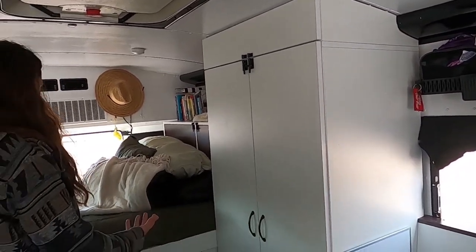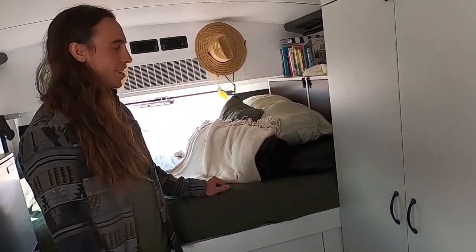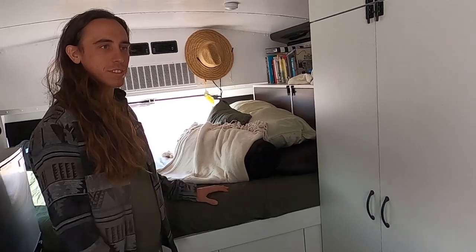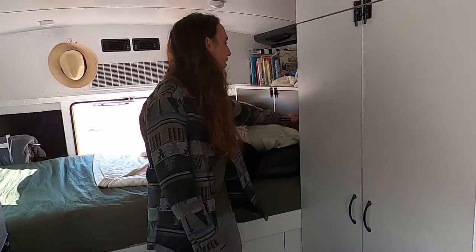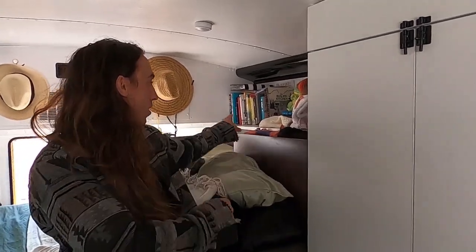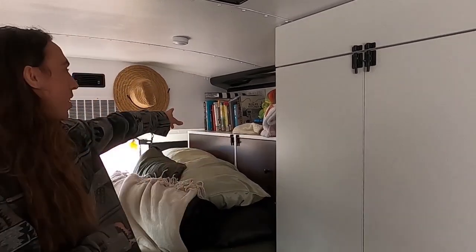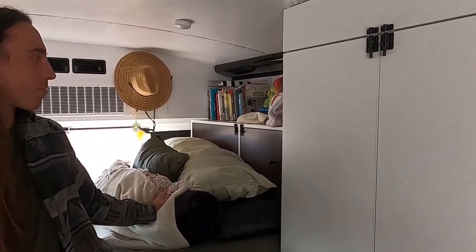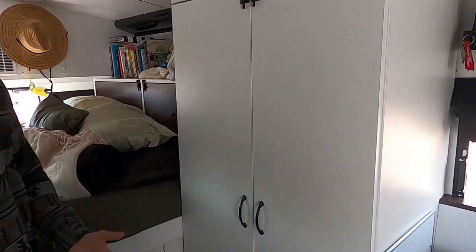Our bed right here is a full-size bed. We have a comfy memory foam mattress, 10 inches thick. We also have some extra storage back here where we keep some more clothes. I have my sweatshirts, and she's got her own drawer right there. And also some extra storage up here where we keep a little bookshelf and miscellaneous items.